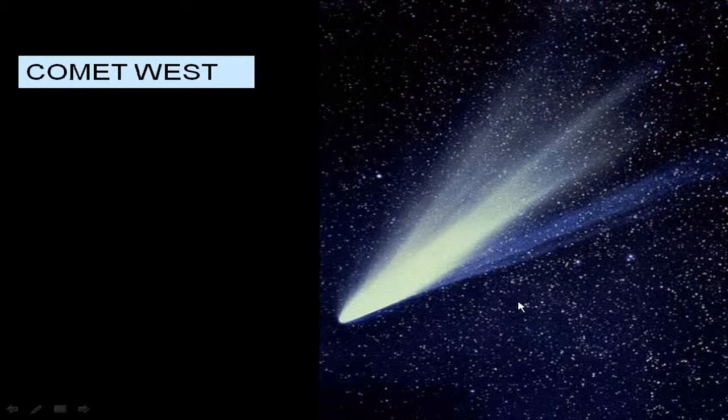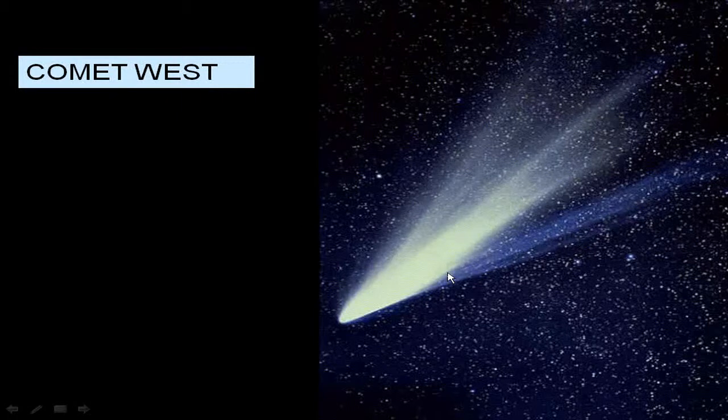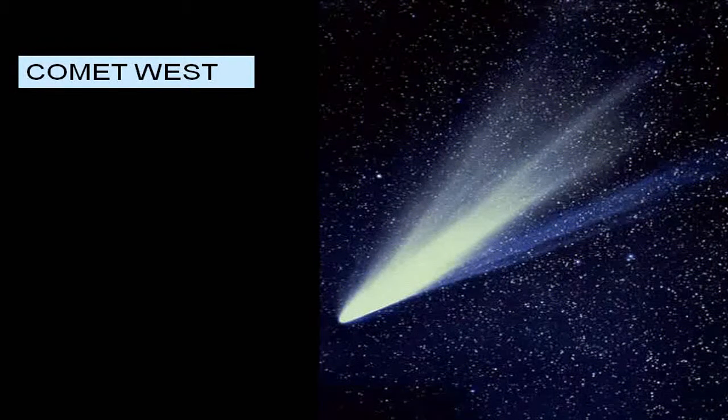Here's a great picture of Comet West, and we can see the blue ion tail straight out. So the sun is somewhere down over in this direction, and then we see the broad, diffuse dust tail, this bright tail here, which is the reflection of the sun's light off of all those dust particles.